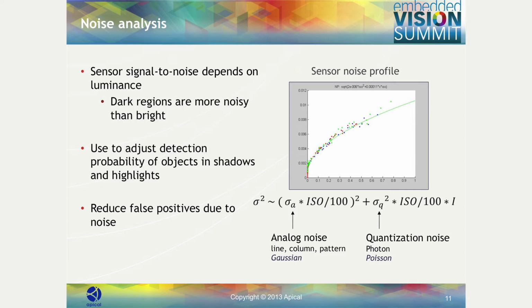The first one is what we call the analog noise, which is the noise contributed by all the circuitry, and that's roughly Gaussian. And the second is what we call the quantization noise, or sometimes the photon noise, which is all to do with the fact that photons come in packets. So we have a kind of Poissonian noise distribution from that. Actually, there are other sources of noise as well, but these are small compared to these in the sensors that we're looking at for this experiment.